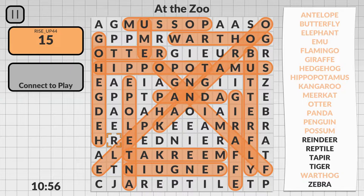And then something else I like to do is come back to it. So reptile. That's R-E too. All right, let's leave the two R-E's for later. Let's go tapir and tiger. T-A-P, T-I-P, T-A-P, taper. Reptile, R-E-P-T-I-L-E, and then taper, zebra.